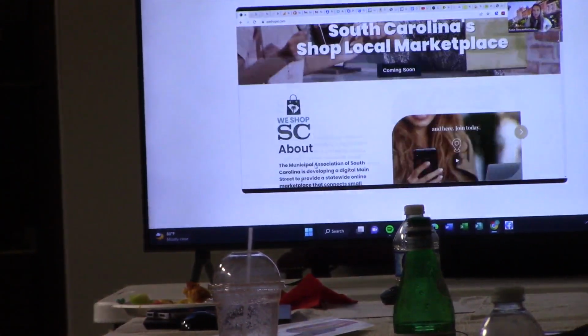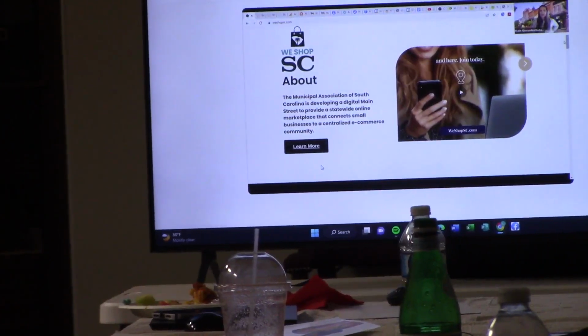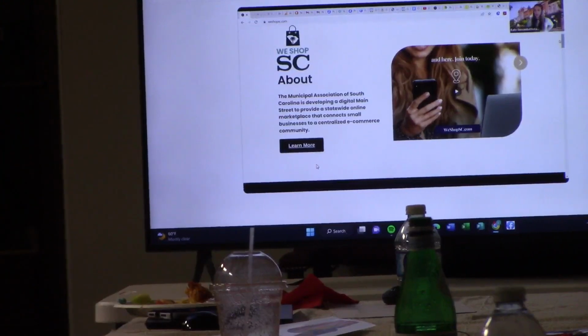As a summary, this again is a digital Main Street that Municipal Association of South Carolina is investing in on behalf of its small businesses economic development. And so we're really looking to help them create that centralized e-community that also has commerce capabilities built into it, as the small business would like to unlock.